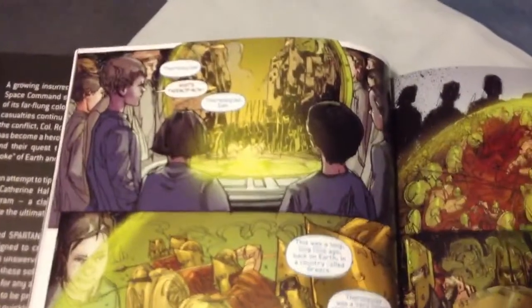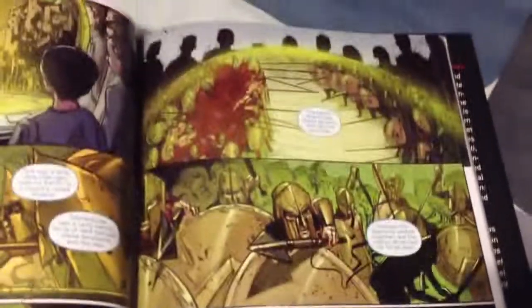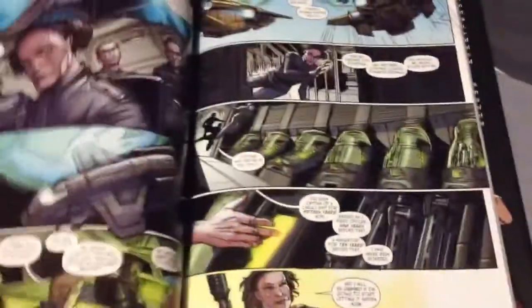This bit was awesome, I thought. This is when Deja's talking about the Spartans at Thermopylae. I mean, it looks a lot like the film 300. I know it's going to, but it looks like, especially that bit there, that could have been an actual still image from the film. So that's pretty cool.